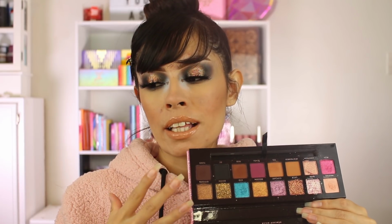I also think that this palette is really great for a working MUA or someone that just wants a little bit of color on their lid. It's like a working mom or something, I don't know, for the everyday gal, you know what I'm saying? It is a perfect palette.